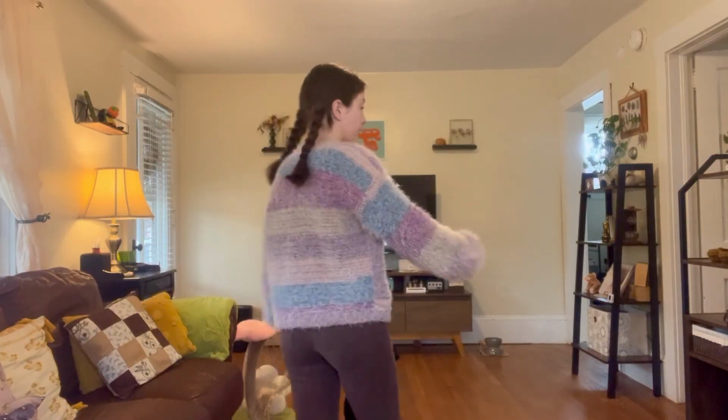Here is my favorite sweater that I have crocheted. I used Karen Cakes yarn once again. I think it's called mohair. I don't know. It's very fuzzy. I like it a lot because it's very warm and comfortable and soft. It fits me really nice. I can move every which way in it.